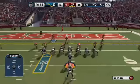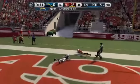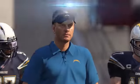The 49ers defense now loading up, expecting pass with a dime defense. Allen can't bring it in. That will probably go as a drop.